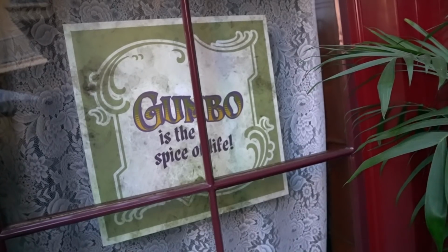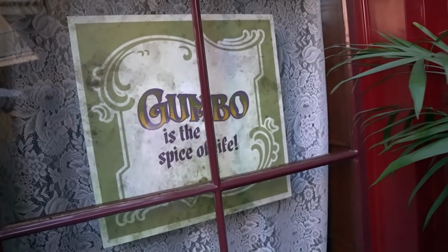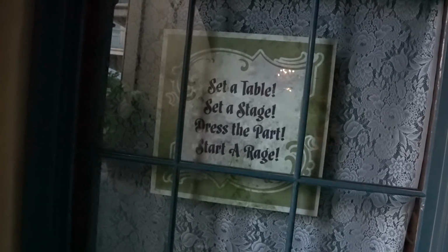But I don't know, it's going to be a little while before Splash Mountain is converted. I'm talking years. It could be 2-3 years before we see the Princess and the Frog reskin. And it's not just that sign, there's more. Indeed, Gumbo appears to be in the future for this location. How about, you had my curiosity before, now you have my attention.